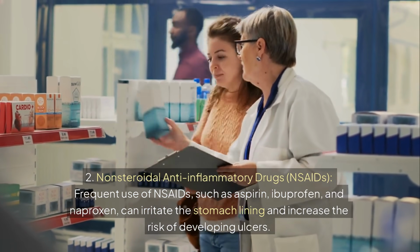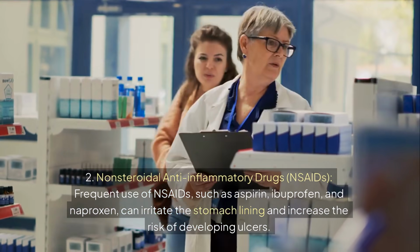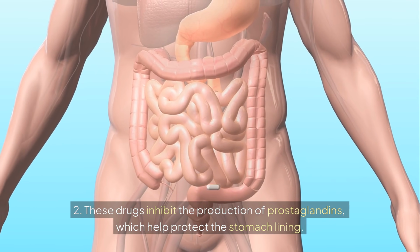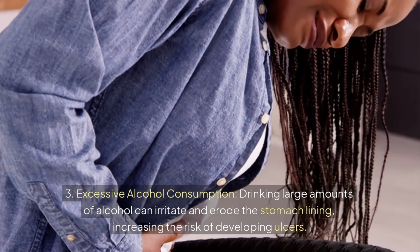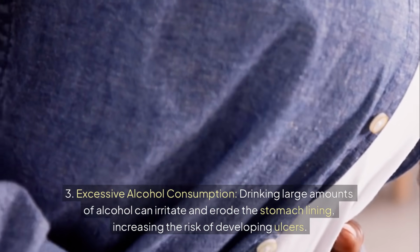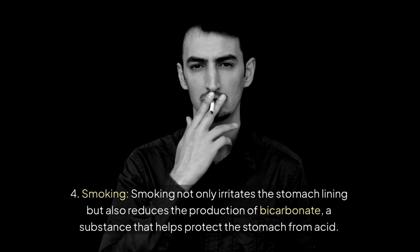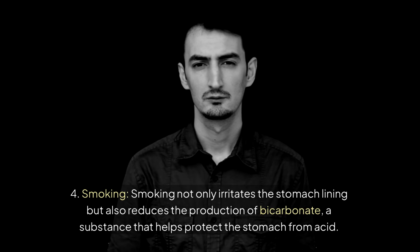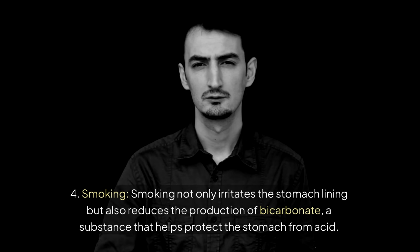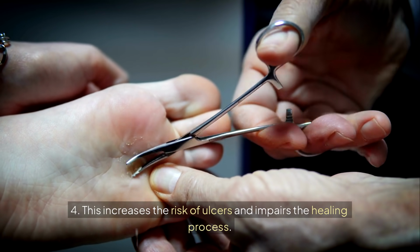2. Non-steroidal anti-inflammatory drugs, NSAIDs. Frequent use of NSAIDs, such as aspirin, ibuprofen, and naproxen, can irritate the stomach lining and increase the risk of developing ulcers. These drugs inhibit the production of prostaglandins, which help protect the stomach lining. 3. Excessive alcohol consumption. Drinking large amounts of alcohol can irritate and erode the stomach lining, increasing the risk of developing ulcers. 4. Smoking. Smoking not only irritates the stomach lining, but also reduces the production of bicarbonate, a substance that helps protect the stomach from acid. This increases the risk of ulcers and impairs the healing process.